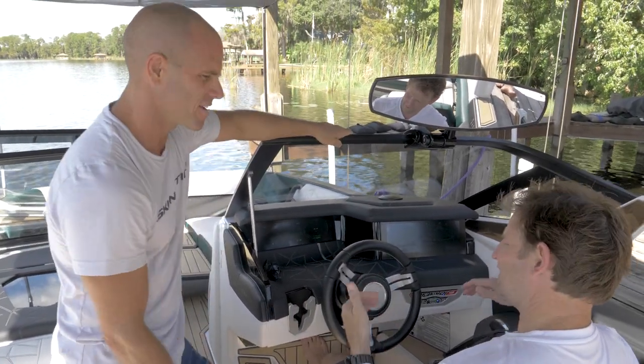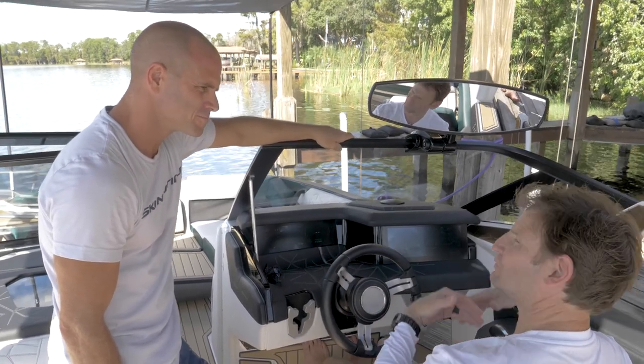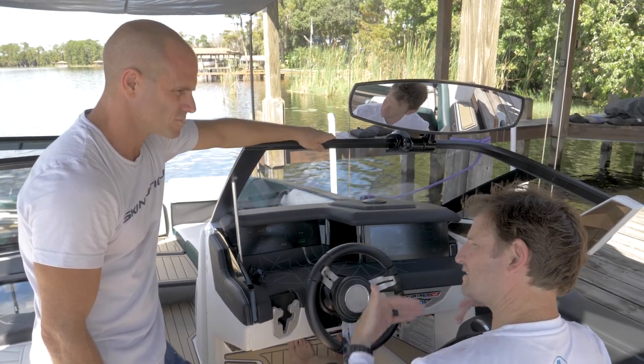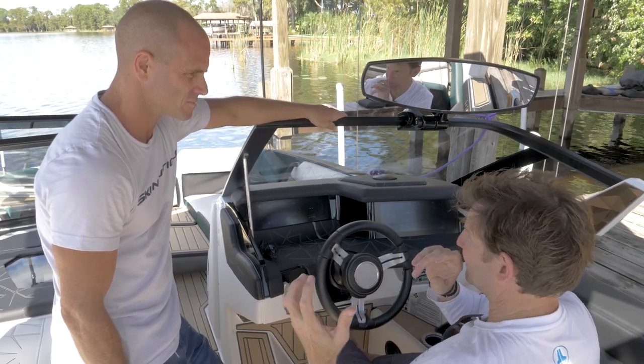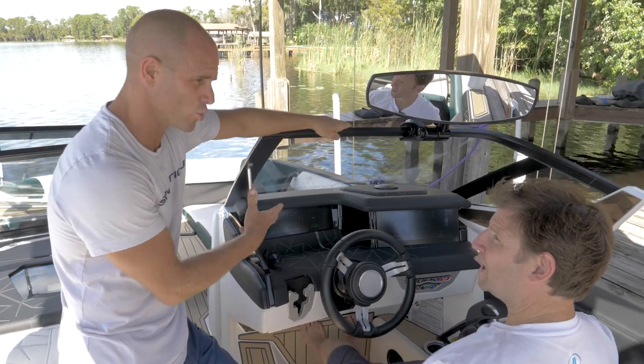Here's one of the best pieces of this boat too, is when we find a way to make the software better or to give you a new rev of the software, do anything that we want to do remotely to this boat, we can send that software. It has its own onboard telematics, basically like an air card, so we can send it right to its own unit. It's like a phone.